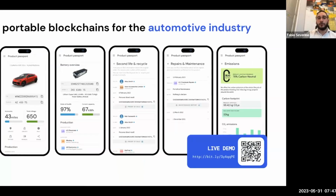How do we do this? We prepared a live demo. This is our portable blockchain for the automotive industry. If you scan the QR code, you will see the interactive demo. You will download this blockchain on your phone, it will verify the blockchain on your phone, and then it will show you data.